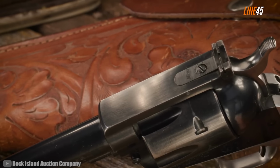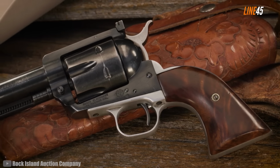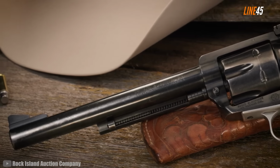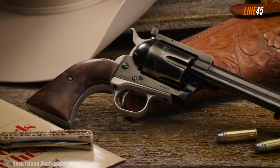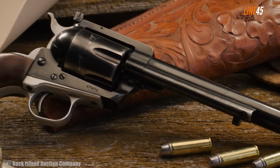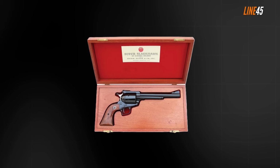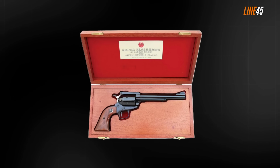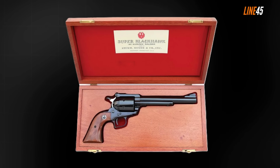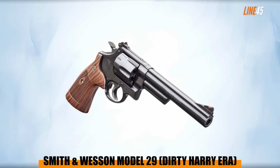If I'm hunting one, I check for tight cylinder lockup, minimal end shake, proper base pin fit, and a square crown. I want the serial to fall in the 1959-1973 old model range, verify the action hasn't been overstoned, and look for factory letters on oddball features. A boxed, unconverted 3-screw with honest blue and crisp roll marks is exactly the kind of Super Blackhawk that ages like money. Smith & Wesson Model 29, Dirty Harry era.